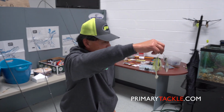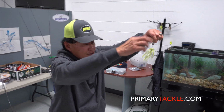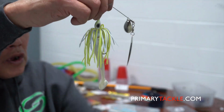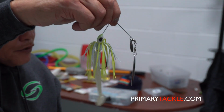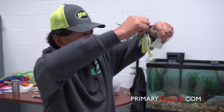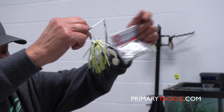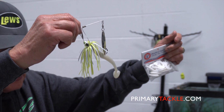Now, if I'm fishing real muddy water, I'm going to find a bait that has chartreuse for my top blade there. And I'm going to use a gold Colorado or Indiana blade because it gives out much more vibration and you can slow it down. Your skirt gives it something to look at, but using a trailer also gives you more vibration and it's going to give you a better chance of catching a fish.